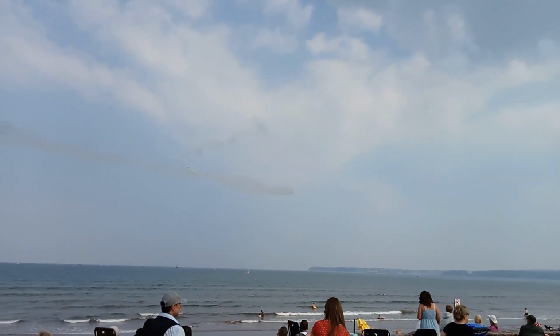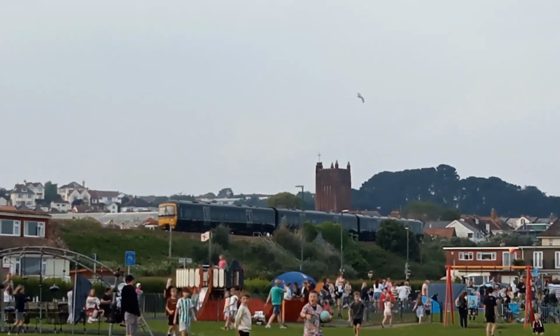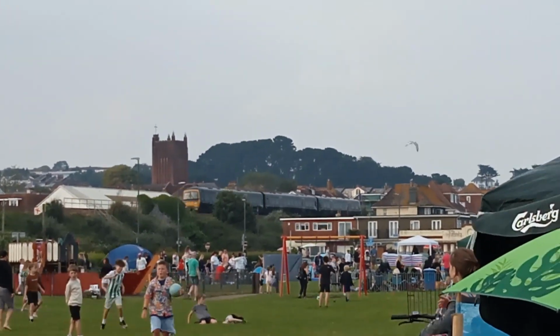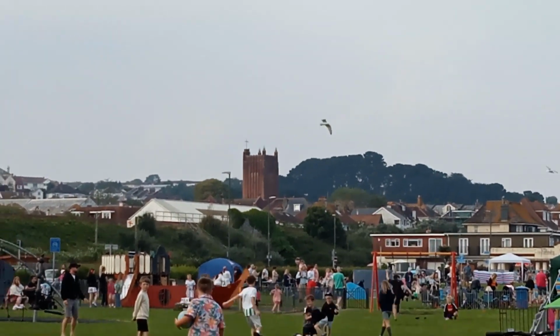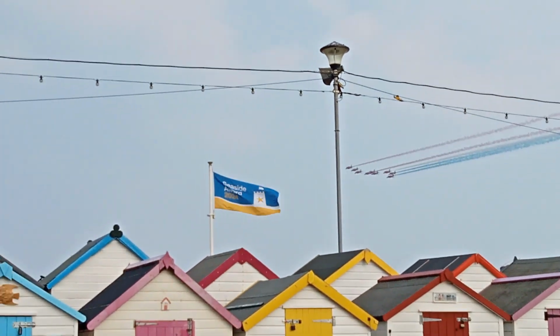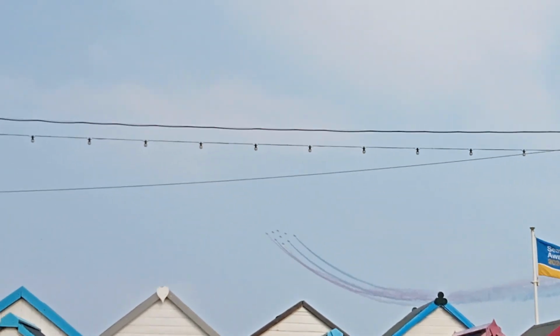Very popular, still flies the red and white aircraft, in other words, doesn't have the pressure suits to produce. Very good. Red, white, and blue.